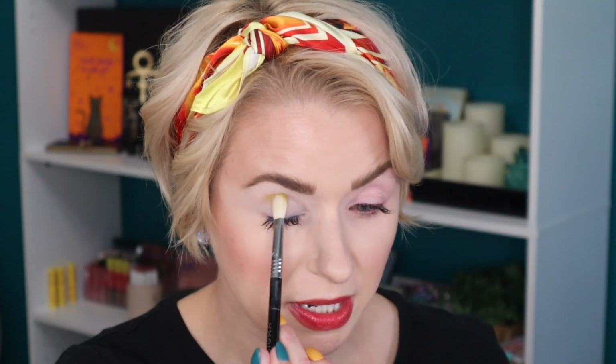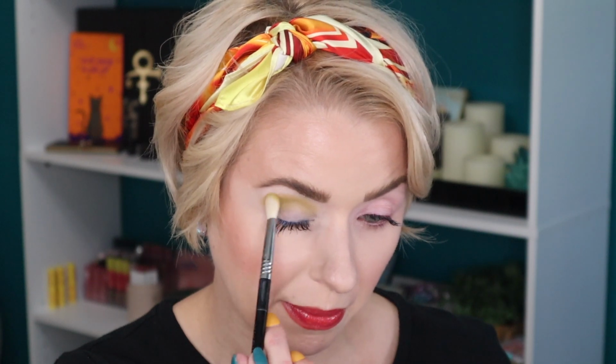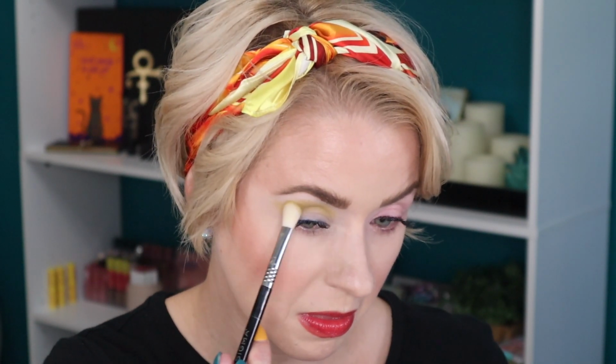Let's dive into it. Let's go in with this matte shade called Jade. And I'm taking Jade on a Sigma E25 Max. And I'm just going to be pressing that on the crease to really build up the pigment, and then I will work to blend it out. I'm going to flick it out this way a bit.